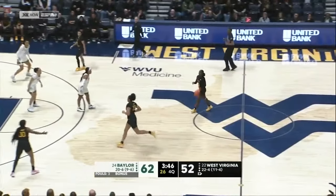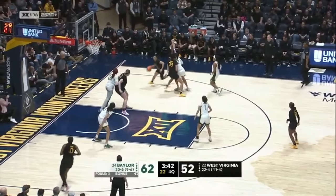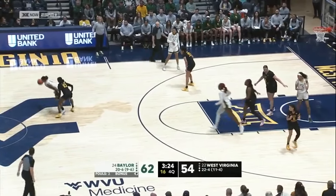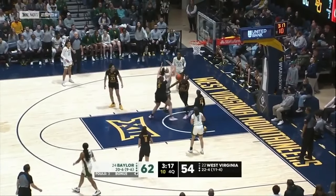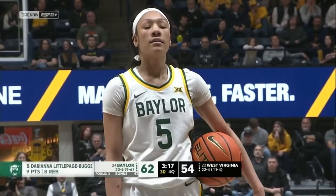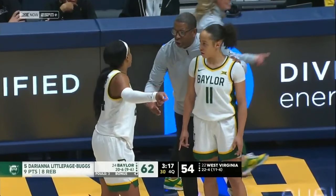Mountaineers get possession here after Blackwell goes 1 for 2. By the way, she's in double figures now with 10. Quinerly slashing through the lane and scoring with the left. Someone's going to have to step up and hit a big shot from the outside. Walker attacking, kicking to Little Paige Bugs. A lot of contact. Now the Mountaineers have gotten into a bit of foul trouble over the fouling limit, so it's free throws the rest of the way for Nicki Collen's team.